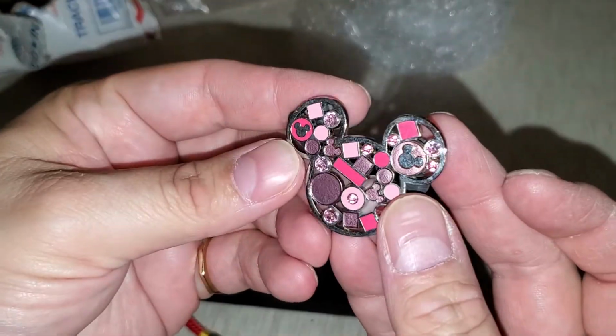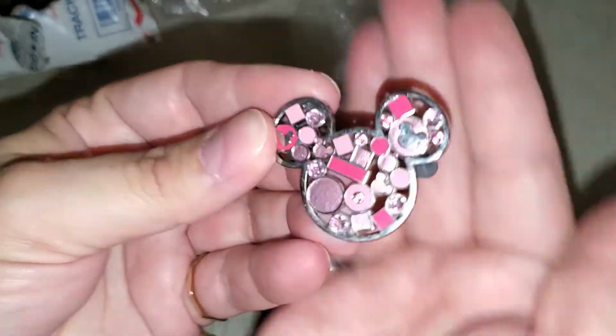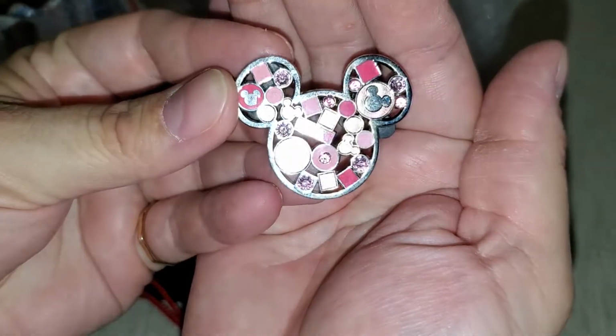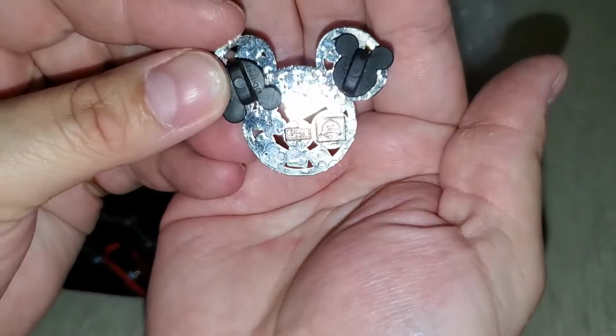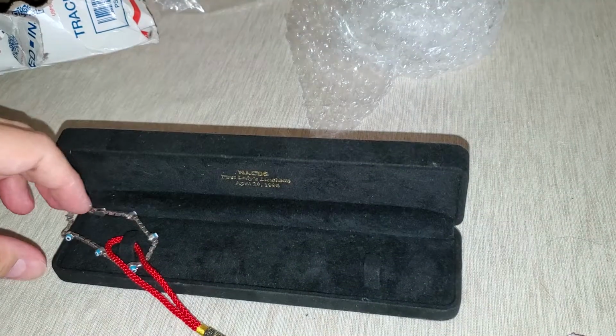Oh, we got another Mickey Mouse pin. Her and I collect them. Nice big one, a Mickey Mouse with pink stones. Beautiful. I added it to my collection.